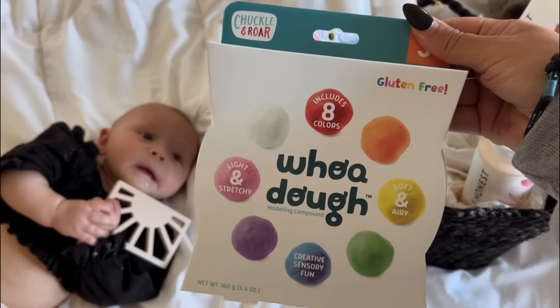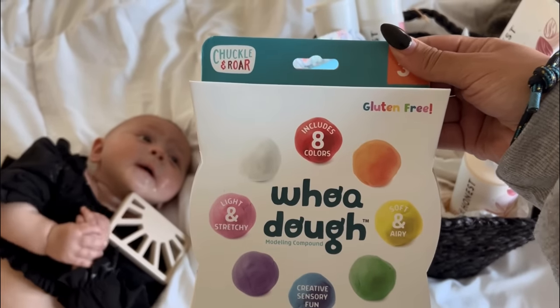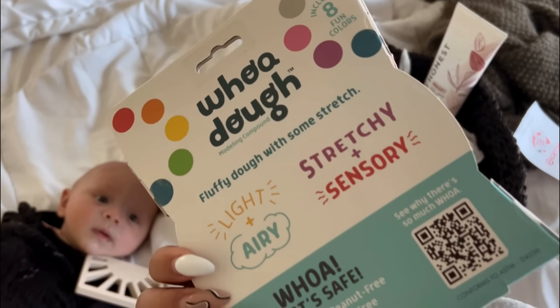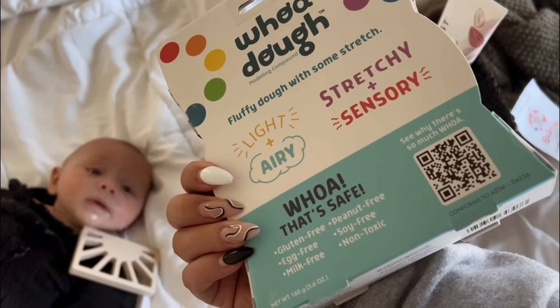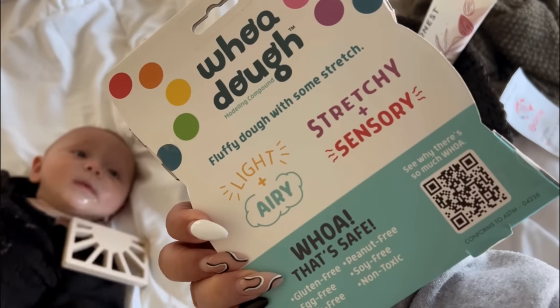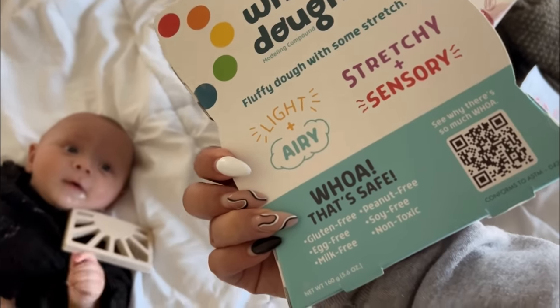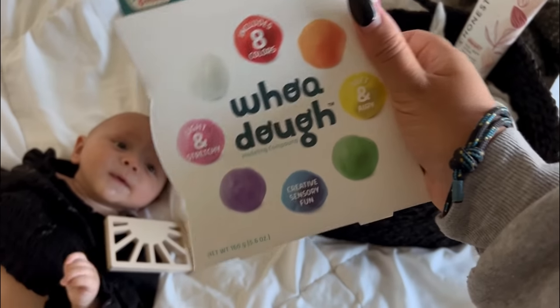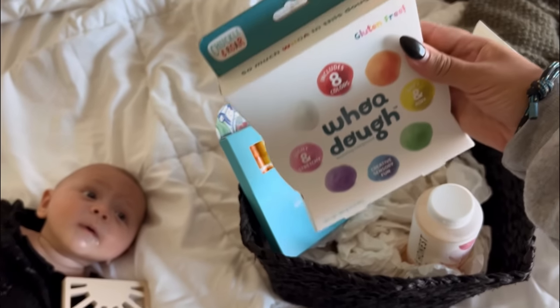So Navy's obsessed with Play-Doh. But I saw these Chuckle and Roar Wodos. There's 8 colors. They're gluten-free, as well as egg-free, milk-free, peanut-free, soy-free, and non-toxic. I got it mainly for the non-toxic part. I didn't realize all those other ingredients were in normal Play-Doh or whatnot. I don't really know. But we're going to try these. I liked the aesthetics of it for the basket.